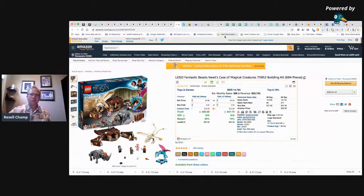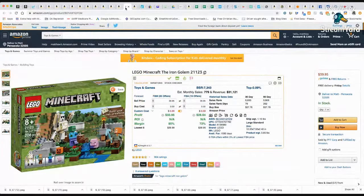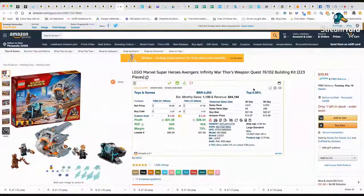So this one's the Fantastic Beasts, Newt's Case of Magical Creatures. You can see it sells for $64, and I will get $47.70 for it, and it's under 15,000 rank. Next was this Lego Minecraft Iron Golem. I will get $28.64 after fees on Amazon. Next, I had 2 of these, Lego Marvel Superheroes Infinity War Thor's Weapon Quest, 2 of these at $28.44 each.